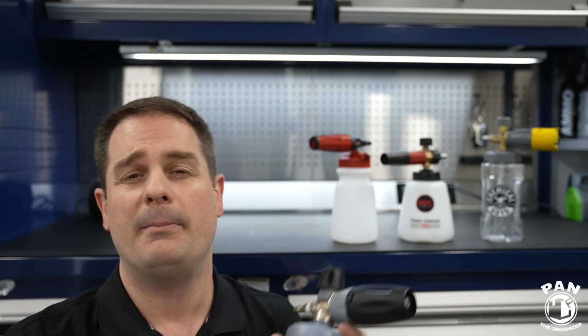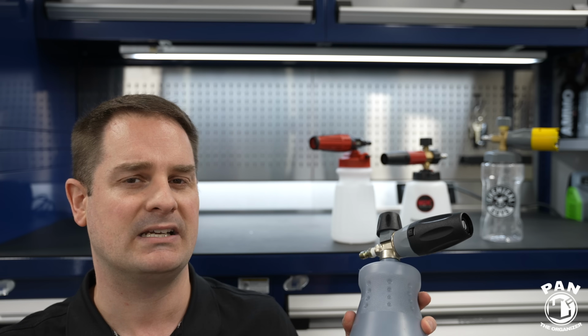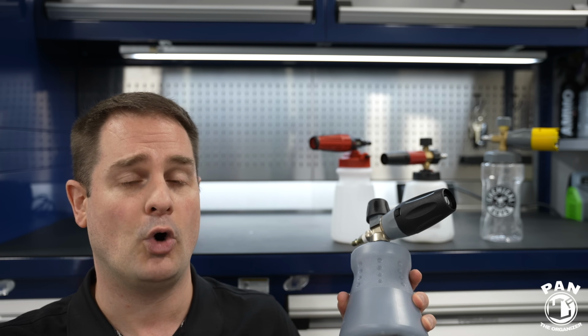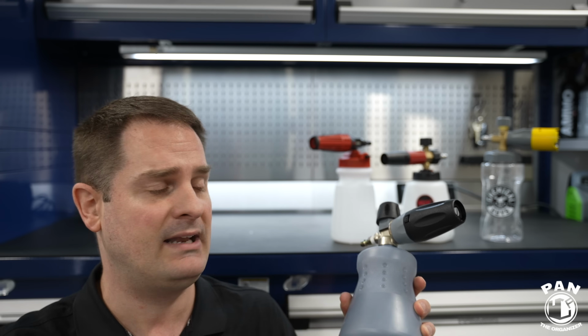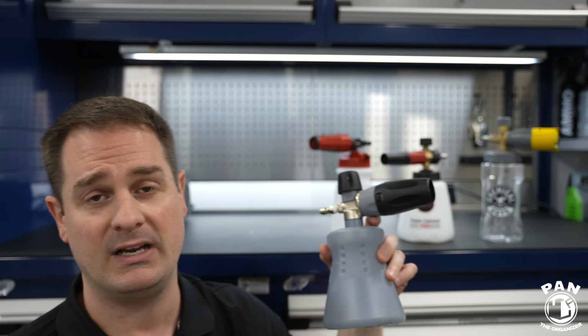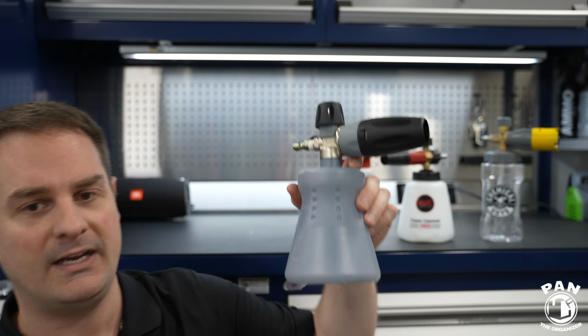So the bare minimums, as far as I'm concerned, if you want to have a decent pressure washer, should be around 1,300 to 1,400 PSI. But more importantly, the GPM, gallons per minute of water output, should be upwards of 1.4 GPM if you can. 1.4 and higher. The higher the GPM, the more water output you're going to get, the better quality foam you're going to get. But more on the variables towards the end of the video.